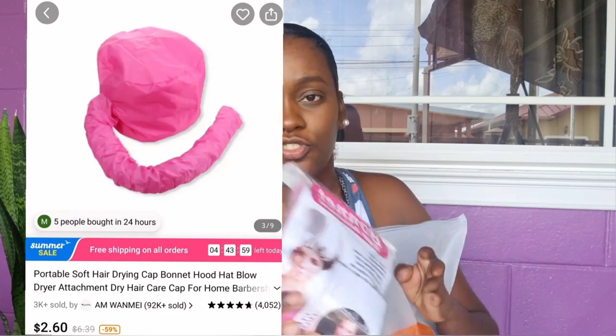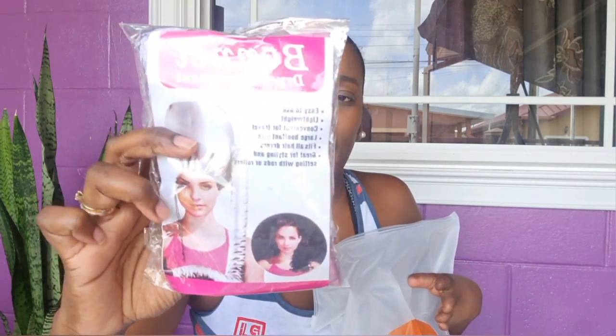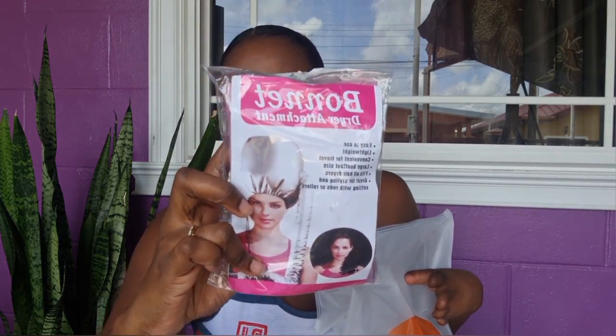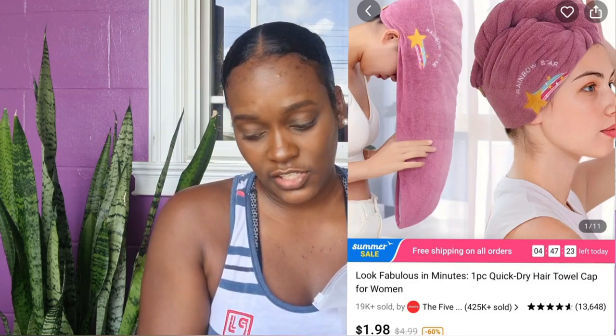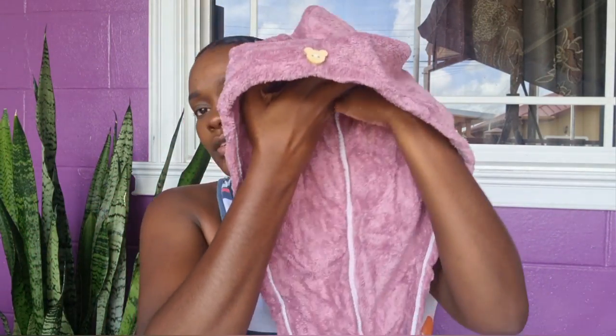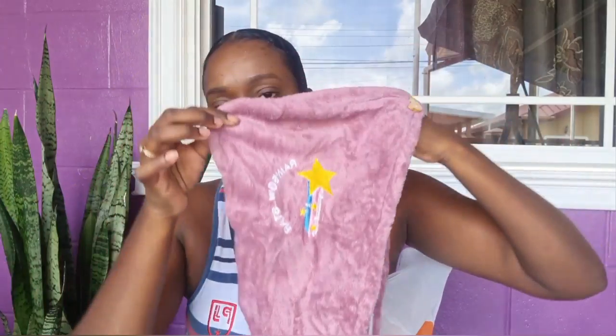We have this bonnet dry attachment. I picked this up because Annalie could not stay still, and it's easier for me to do. You all know Annalie, so hopefully this will work really well for drying her hair. I also got a hair towel. You all know these already. You put it on like a hoodie, like this, and cover the top of your head. I got one for Annalie, and this was the color purple.